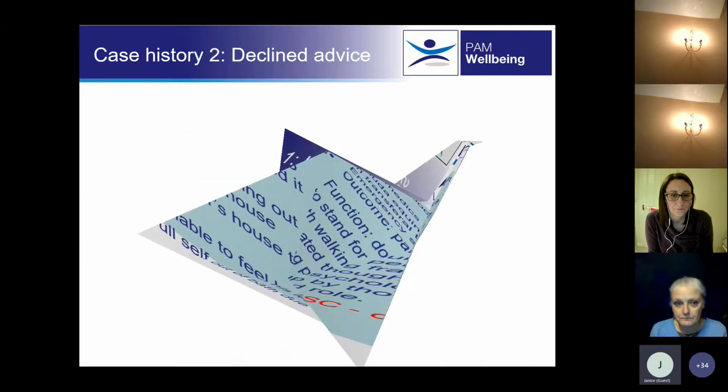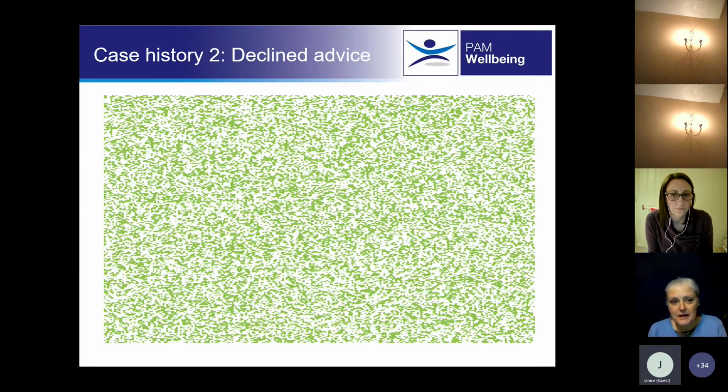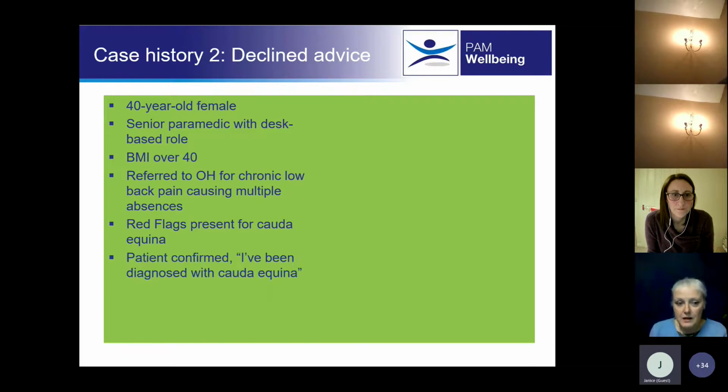It's complete. This was the one, the person that declined advice from me. So this one was a 40-year-old female and happened to be a paramedic in a desk-based role who had a BMI over 40 and was referred into occupational health with chronic low back pain causing multiple absences. And all of the red flags were present for Cauda Equina. And I'm going to show you my little, not for this particular person, obviously, but I'm going to show you some clinical notes where I've ticked some of the flags so you can see how that might look. So she had all the flags for Cauda Equina. She confirmed, I've been diagnosed with Cauda Equina.